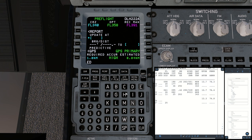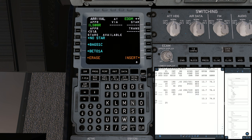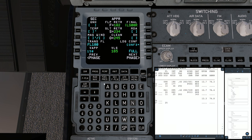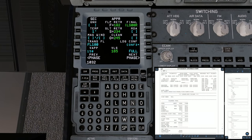Bit of progress in case of a return, 8 right, plug that in. Cruise level 340, optimum 358, recommended max 391. Accuracy high, so that's all checked. And go to secondary flight plan, copy active. The temperature is 1 degree at this point, 1032. 50, so 60 at 7.